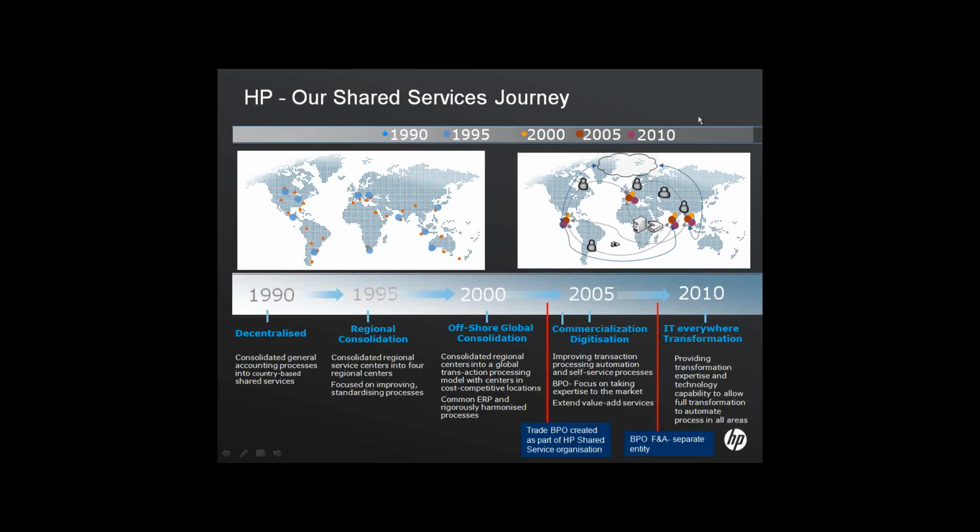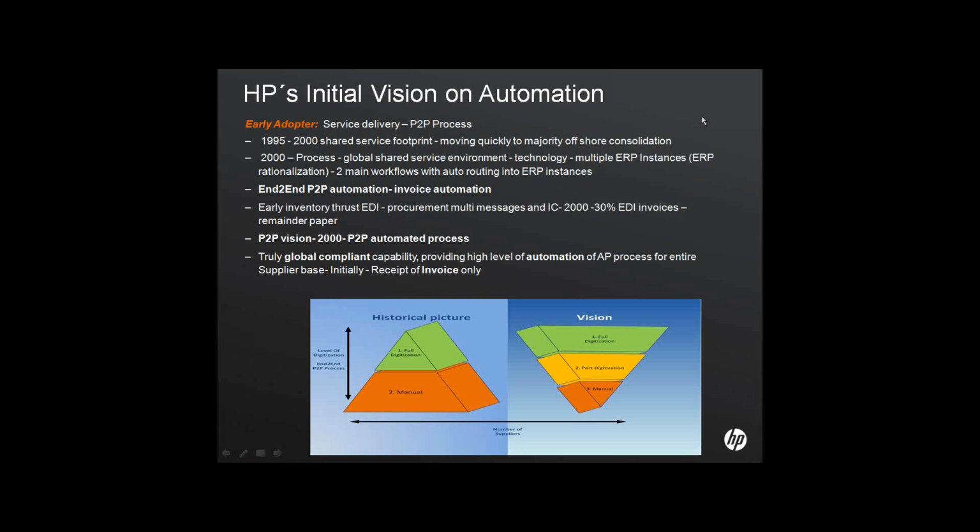And that's when we came into focus and started to really focus on moving forward and looking at, as mentioned before, additional technology opportunities, and specifically invoice automation. So looking at our initial vision on automation in 2000, we had already been pushed mainly from our procurement organization to reach quite a high level of EDI point-to-point invoices that were already coming in.